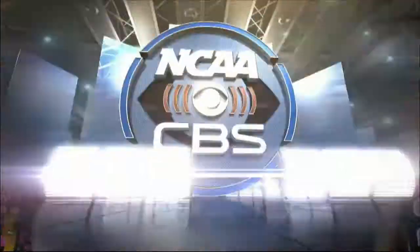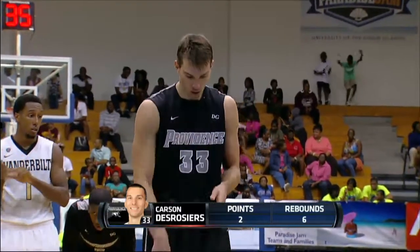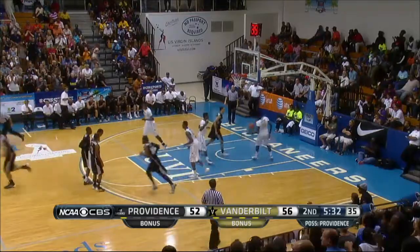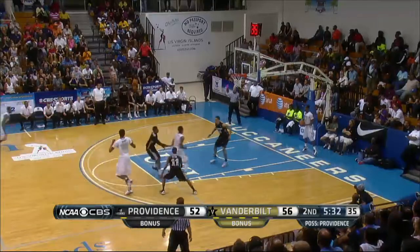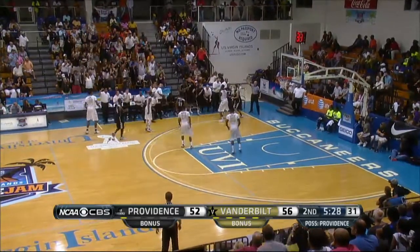Now an opportunity to get this game down to 4 points. A great time for DeRosa to get his first 2 of the game. At 6 rebounds, playing tough underneath. Now can Vanderbilt answer this pressure? The run's now 12-0 for Providence. Pressure in the backcourt. Odom in trouble, calling for a timeout.